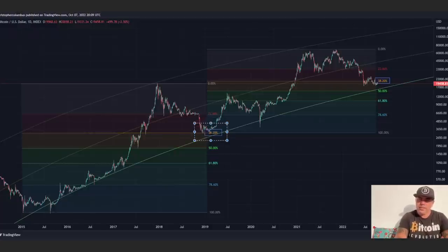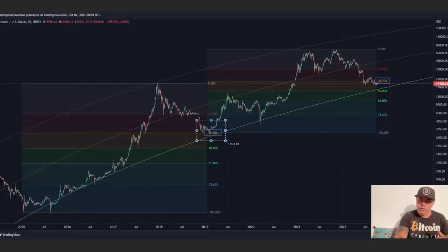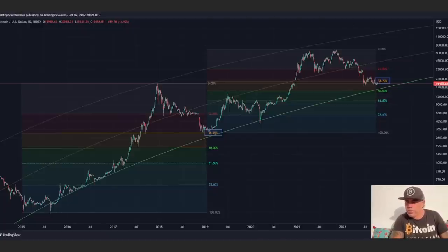And if we look at this time, again, we take the Fibonacci from the top to the bottom, then at the moment we fell even below that level. So Fibonacci logarithmic wise, we fell even deeper than we fell in the previous run. So that doesn't mean necessarily that we need to fall another 10%. Could we fall to that bottom green line?